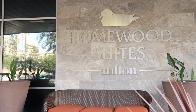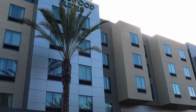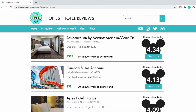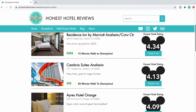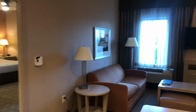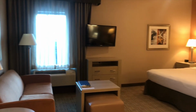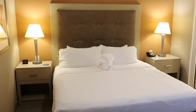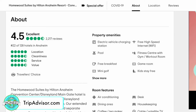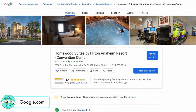This gives the Homewood Suites by Hilton Anaheim Resort Convention Center Hotel an overall score of 3.75 out of 5. This hotel could easily have been one of our top picks, but the room is really what brought it down. When I look at recent reviews on Google and TripAdvisor, there are some really mixed feelings as well. Some rate it extremely high, others had a similar experience to Ben and I, where the room was just not adequately cleaned. But it's still been given a guest rating of 4.5 out of 5 on most hotel review platforms.